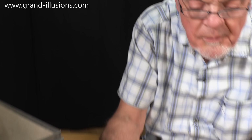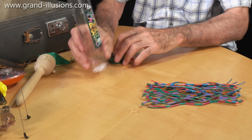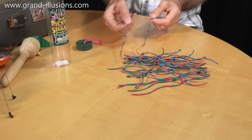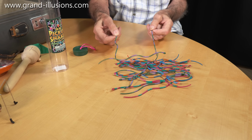Spillikins was something I used to play with as a kid, and here's a very interesting version of it, which I've never actually used. The idea is you've got pick-up sticks, you take two of these, and having jumbled them up, you've got to pick up one particular one without disturbing any of the other ones. Of course, I'm disturbing them as I go along, but never mind.